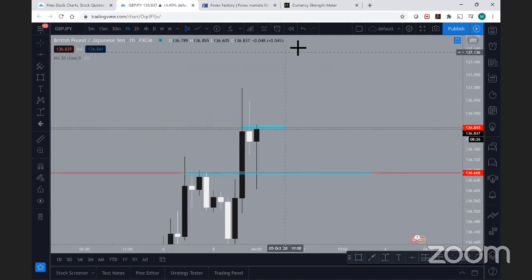The hourly is looking nice as well. Hourly is setting up. We had a huge rejection wick here. We got 8 minutes left for this hour to close. We would like for this hourly to close bullish to give us indication that the next hour is going to keep pushing up as well. So everything is pointing up. We just have to wait.